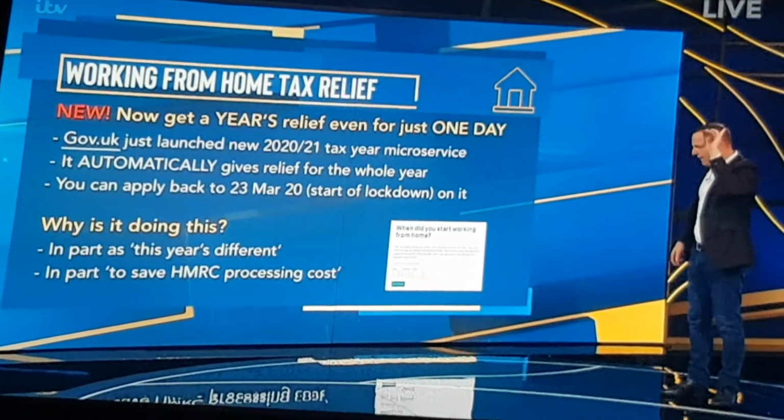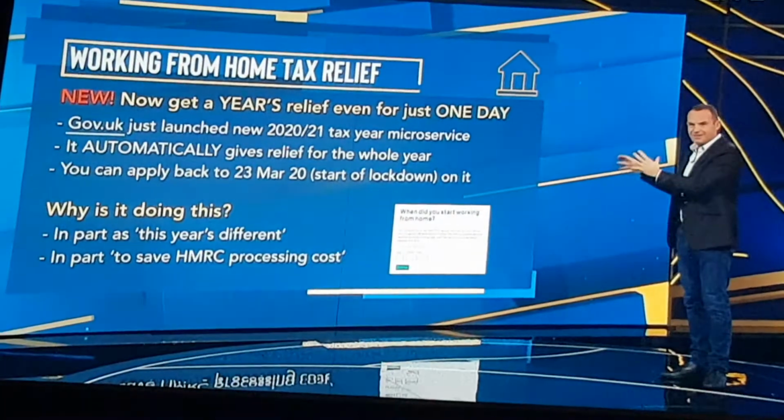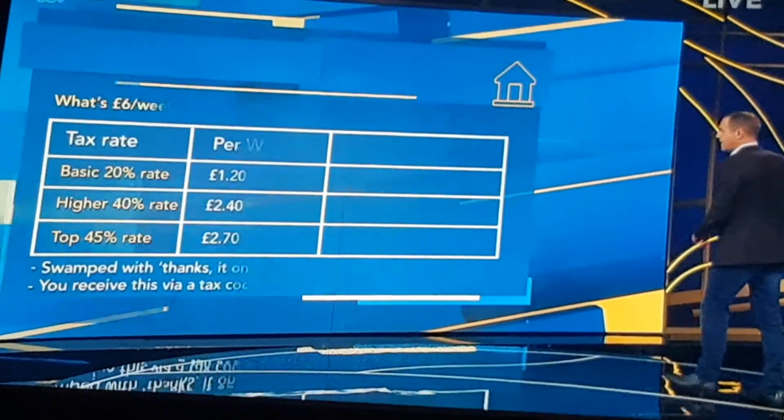Why is it doing this? Well, in part, it's an acknowledgement that this year is different. That doesn't need an explanation. But also, think about it. If it didn't do this, because many people have been working from home and had to work from home, it's a requirement, they're not working from home, they're working from home, not working from home, the processing cost of this for HMRC is very difficult. So we've actually just gone on this blanket rule instead, which is a wonderful, easy thing to do, because let's see what the gain from this is.